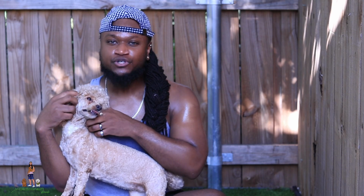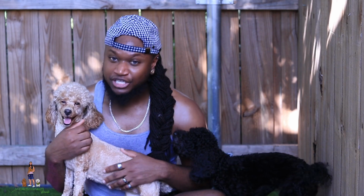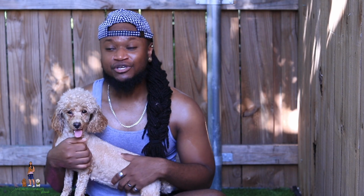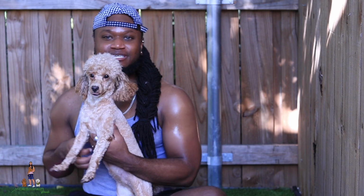And my plan for Sophie is to produce apricot to red toy poodles because I know that, with her structure and her temperament, she's going to produce some beautiful puppies. All right, Sophie? Thank you. She's just a daddy's girl.